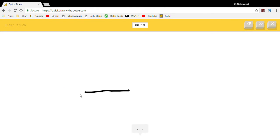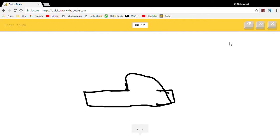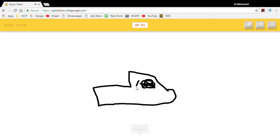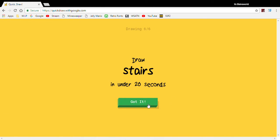Truck. Okay. Look what you need to make this element. It's a lot, isn't it? No, just look. You don't make elements. No, it's the element construction. Wait, look at it. Sorry, I couldn't guess it. Bryce. What? That's very spooky. Okay. Stairs!